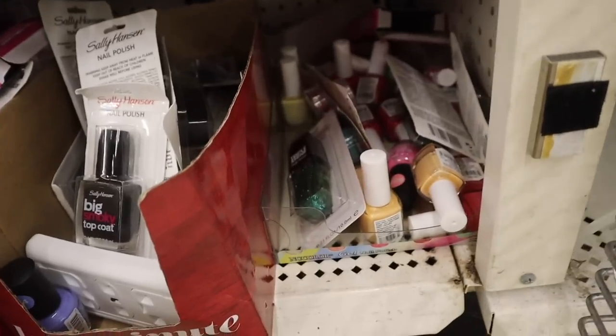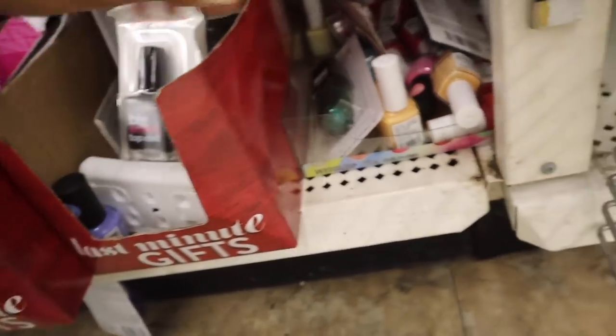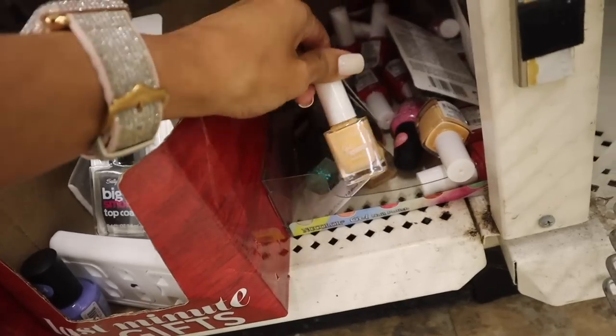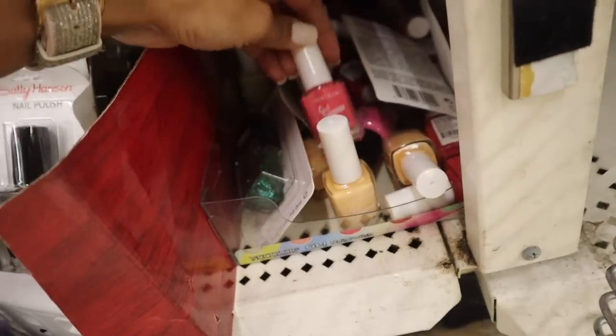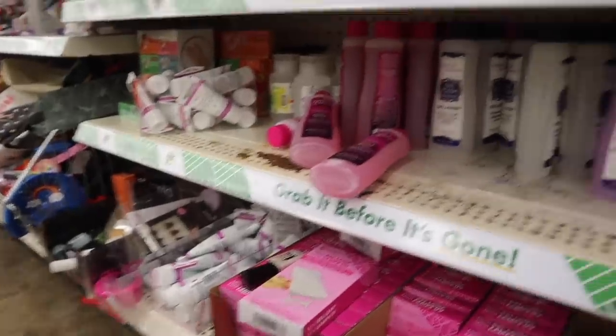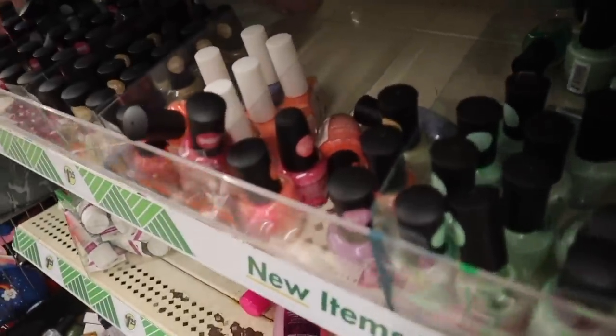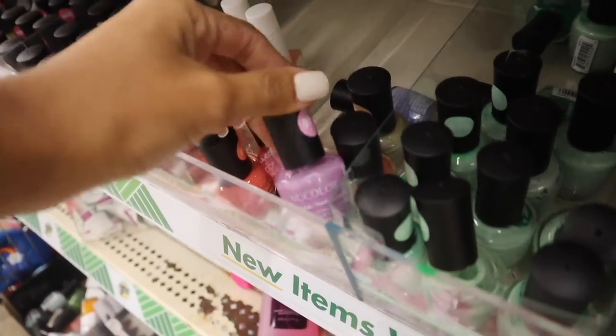And then look down here, they have Sally Hansen, so the big smoky top coats, and this brand is pretty good too, but everyone says really good things about the gel one, so just know that these are here. They also have a pink one in the back. There's nail polish removers, cuticle oils, and you know the brand LA Colors, which is another great brand. These are usually like $3.25 at Five Below.